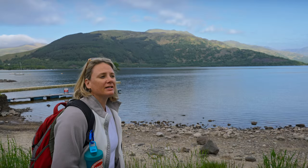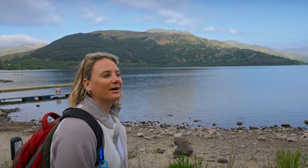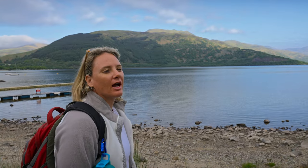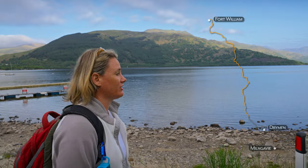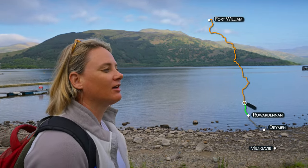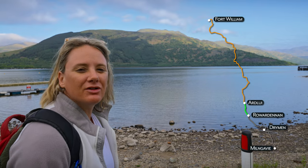Good morning. It's 8 a.m. on day three of our trek. We are headed out about 8 a.m., like I just said. I'm a little tired, didn't sleep as well as I thought I would last night. But we have about 11 miles to go today.